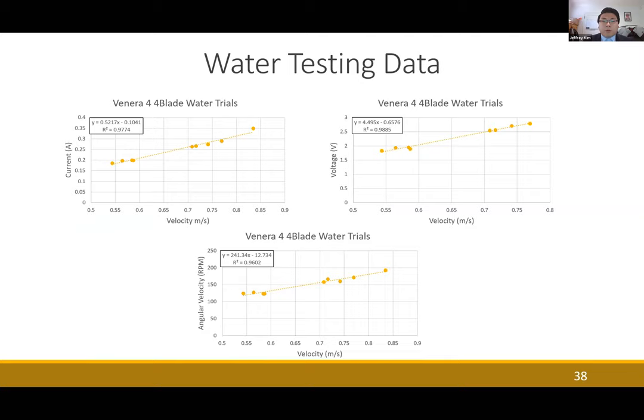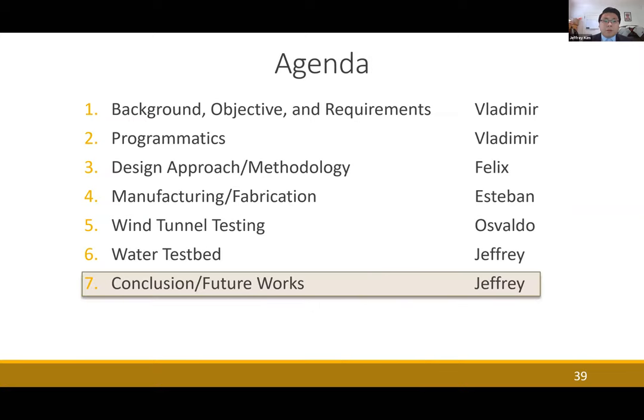However, the only reason we don't have the mechanical efficiency is because we weren't able to characterize the motor used for this data set. But the good news is we have the data, so once we characterize the motor, the mechanical efficiency can be found. So I will finalize by talking about the conclusion and the future work.